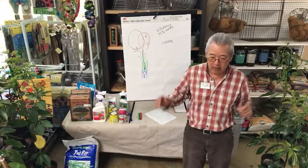What that does is lock the sugar up in that branch, so it can't go anywhere. Plants make sugar in the leaves to keep the roots happy and alive. The tree sends a lot of that sugar down through the bark of the tree to the roots. So the water and the fertilizer go up the center of the tree, and the sugar goes down the bark of the tree. You knock off the bark, the sugar is locked up into that branch, and then the tree makes more fruit.